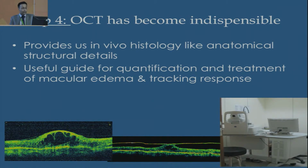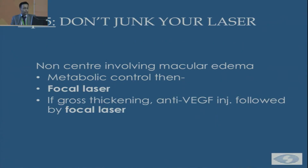We can't get away from it. It gives us beautiful in vivo histology-like anatomical details, and it's very useful for quantification and treatment of edema and tracking the response. Like to any anti-VEGF therapy we give, to steroid therapy, we have to use the OCT to track that. Tip number 5, don't junk your laser.